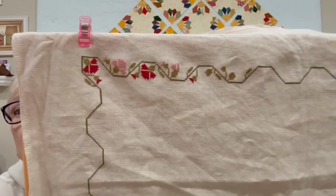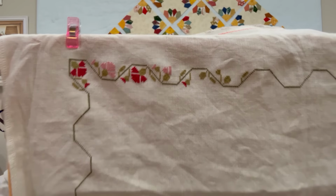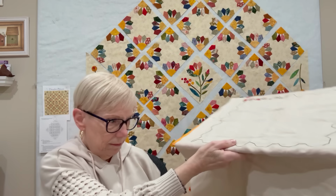And those pretty colors, the red and the pink, those flowers go all the way around, alternating red and pink. They're beautiful. Elizabeth Stephenson, my new start.